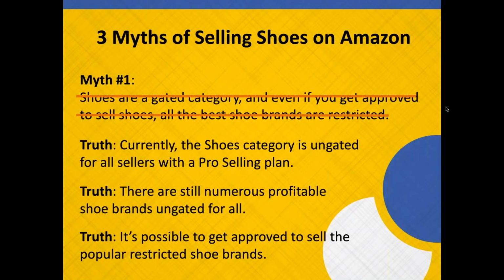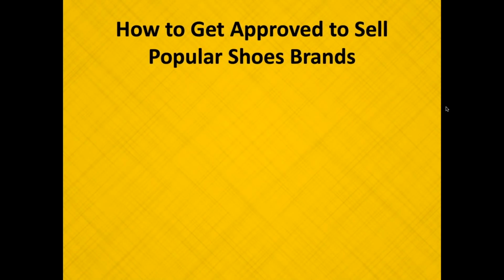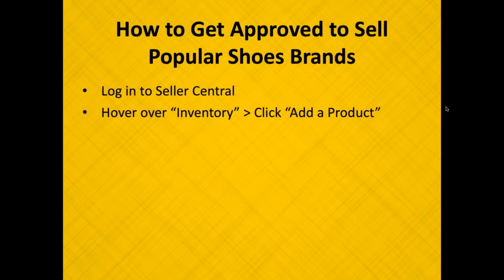And I want to walk you through now how to get approved to sell popular shoe brands on Amazon. And spoiler alert, these tips will help you get approved for other brands that are not even shoe brands. So if you use what we're talking about, you can get approved to sell plenty of brands, and it really will open up your inventory to be able to sell lots of stuff. So you're going to want to take notes on this. I'll prompt you at the end. Be sure to take a screenshot once we've got all of this up.